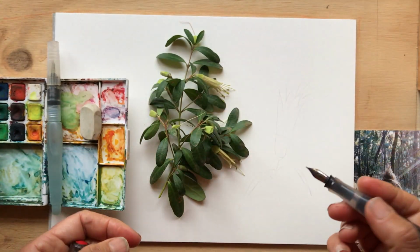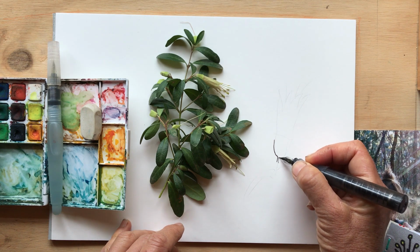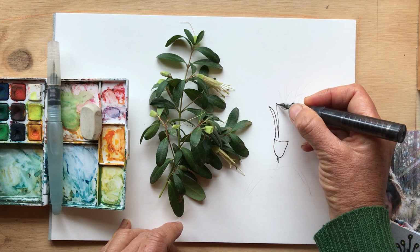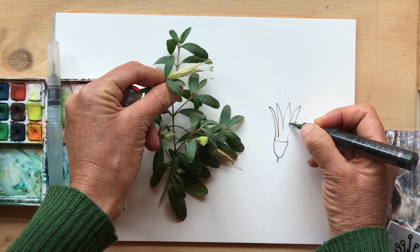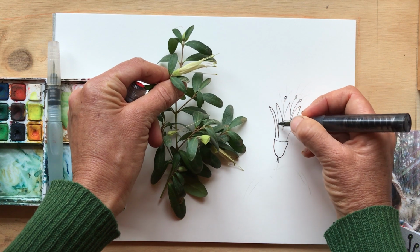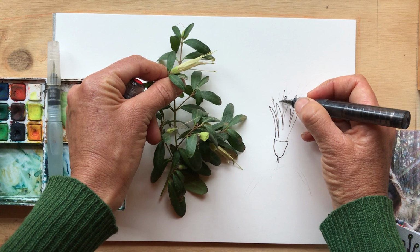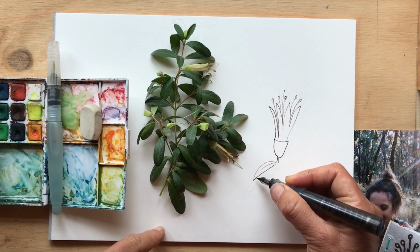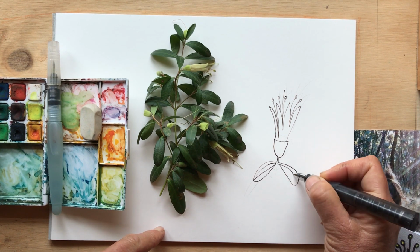So this one's full of ink, and I'm just going to be really quick with this just to show you what the tool's like. I'm just drawing some of those petals on this one. And I'm just drawing it really loosely and roughly just to get an idea, and I find that when I draw things I do start to learn them and remember them and find out things about them. Actually that's a much rounder leaf.